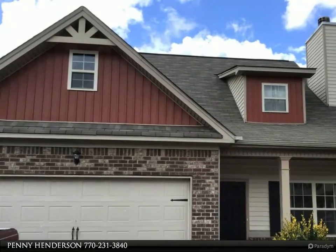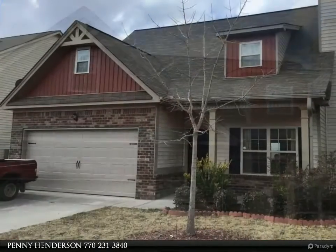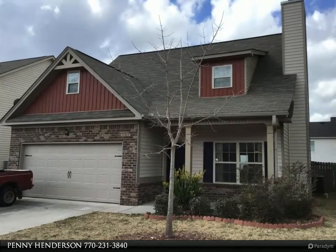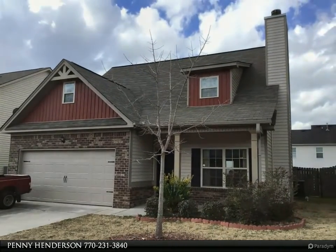Note: no showings until Sunday, February 20th after 12 o'clock. See private remarks for showing instructions. Charming 4-bedroom Craftsman-style home, only 6 years old.